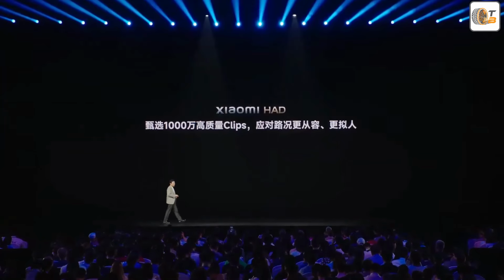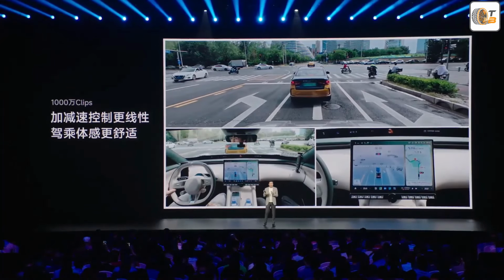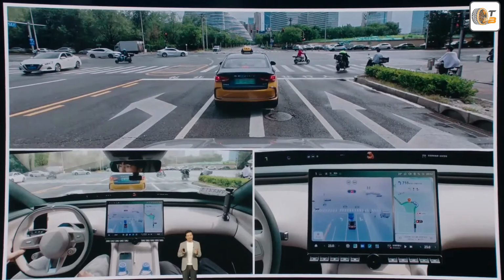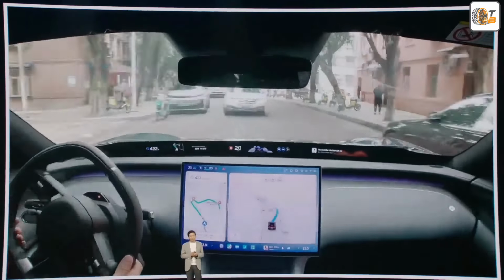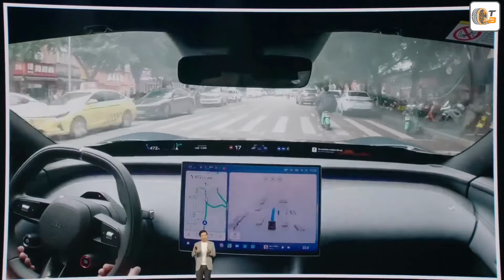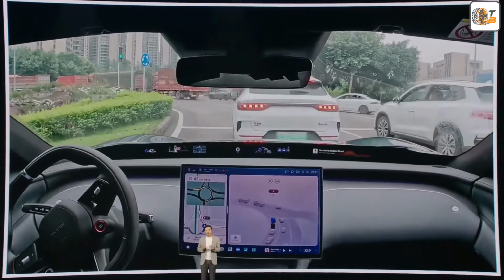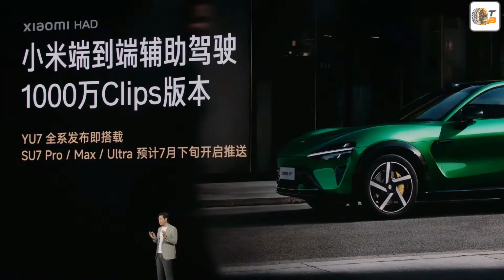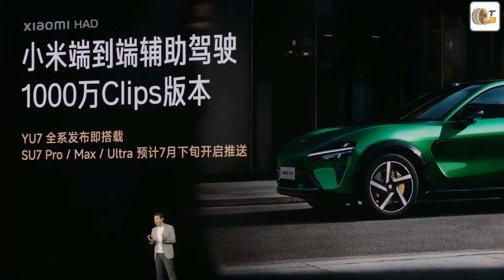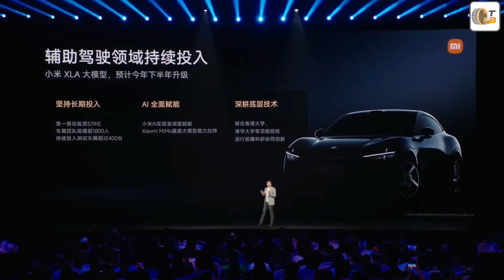So there are several main scenarios. First, acceleration and slowing the speed. It can significantly improve the performance and provide good driving dynamics, and can more precisely identify barriers, so we can bypass them precisely at a good timing. And it has better understanding of crossroads. For example, it can pass through various crossroads more smoothly. This 10 million clips version comes standard to the whole YU7 series, and for SU7, including SU7 Ultra, it gets updated in July.